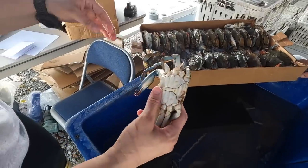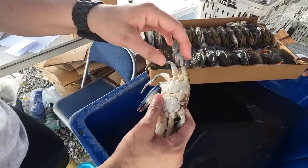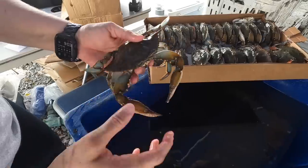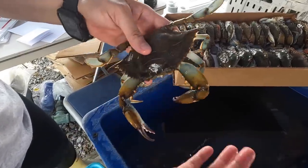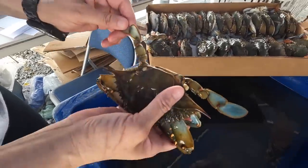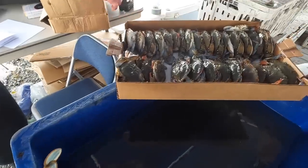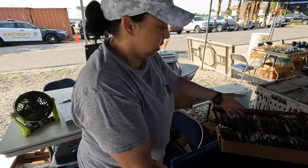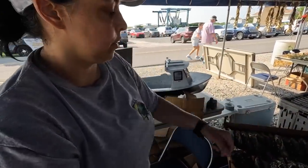So they go in the tank for red lines. If it's a light pinkish color, then we know it's got a couple days. And sometimes it'll be whitish or green. So we have different tanks that we sort them in based on that. Once they're red, we put them in their tank and they shed. We let them stretch for a little bit to get their full size. And then we put them in the cooler, in the refrigerator.